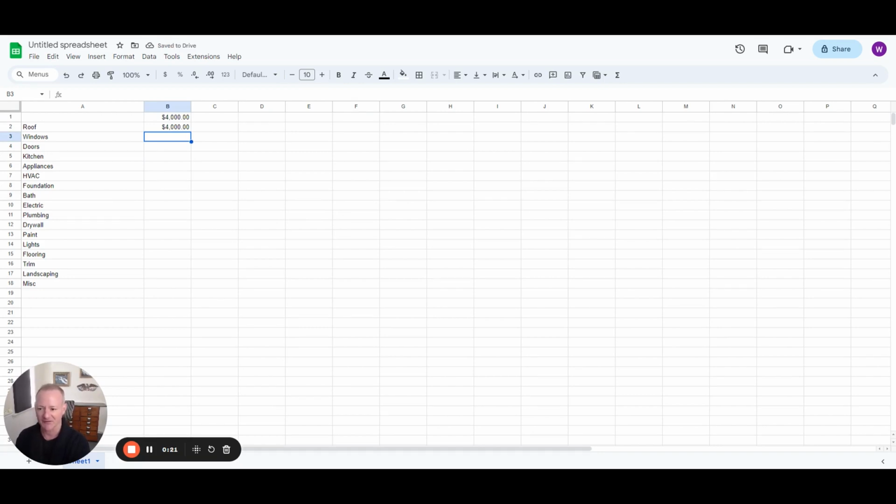I saw it needed a roof, so I'm at $4,000 there. It had 12 windows, so I put $5,000 for that. Doors, I've got $4,000 for exterior doors and interior doors. I've got the kitchen at $6,000. Again, this is kind of a first-time home buyer market, probably under $200,000 in value, so I'm not doing a crazy kitchen. Appliances, $3,000. Heating and air, because we've got to run duct work, about $8,000. That might even be as high as 10. Let's just say 10.